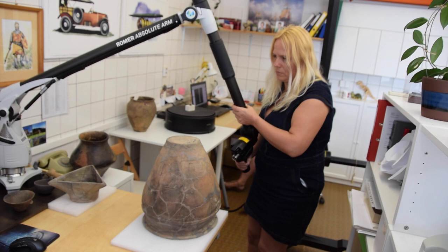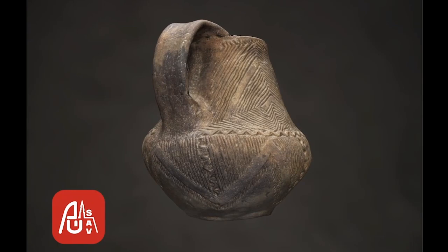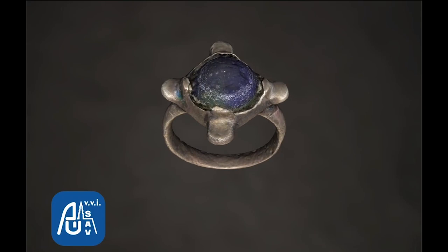Explored movable objects are scanned, for example, by an arm scanner. The output consists of 3D models which are useful for virtual reconstructions or presentations. These virtual artifacts are put on figurines to reconstruct how the people looked in the past.